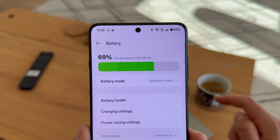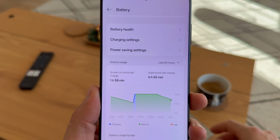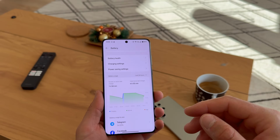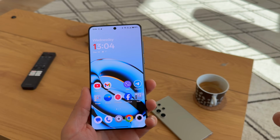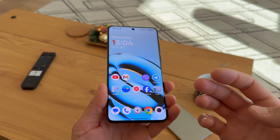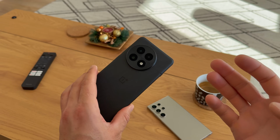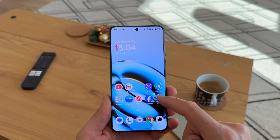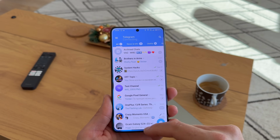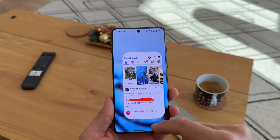We are at 69%. We have almost 2 hours of screen on time, which is good, and we have 69% up to that moment. I will compare some pictures between the iPhone 16 Pro Max and this OnePlus 13, direct comparisons neck to neck, and I will upload them so you can check it. You can't experience any lag here, but this is expected from such a powerful device. You can see how smooth it is. Everything is just smooth.